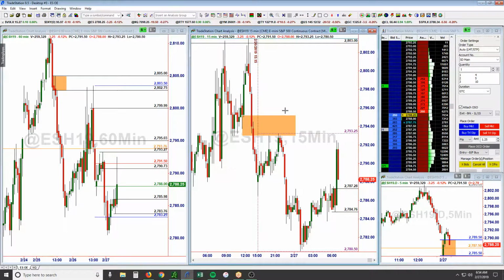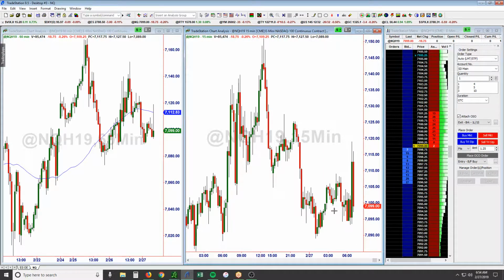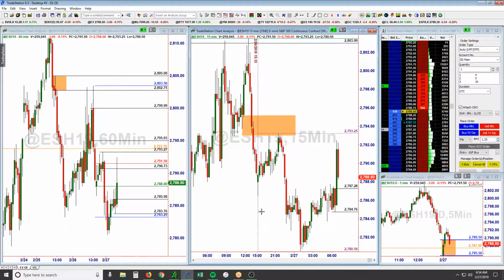So price is coming back down. See if we can get filled here for our long opportunity. Nasdaq has pulled back as well, testing its open. Russell and the Dow are still up slightly from where they were at, so we'll see.